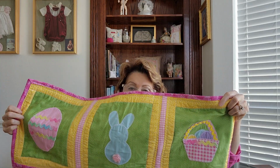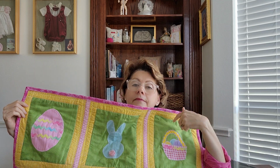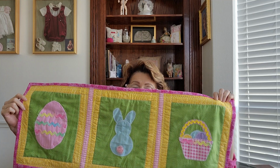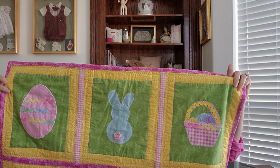We just made this quilt, and we put... is from a rabbit coloring book. We just cut out the page, the rabbit off the page, the baskets. Some of them we came up with our own self, our own design. So isn't that darling? That's the first 3 panels. There's 9 panels.